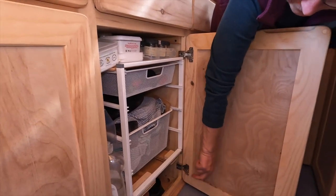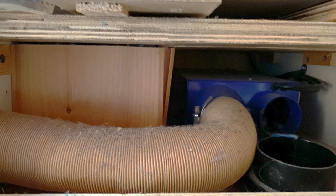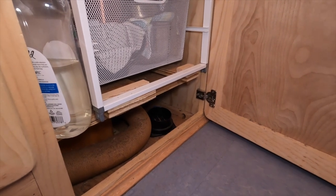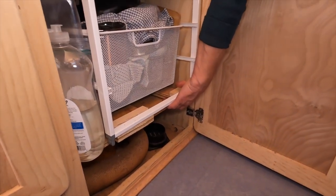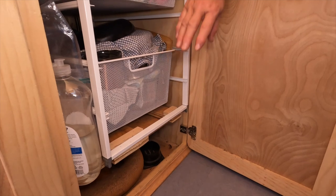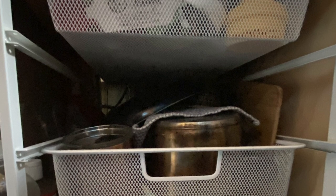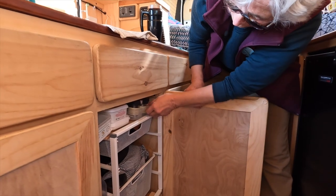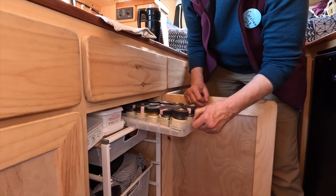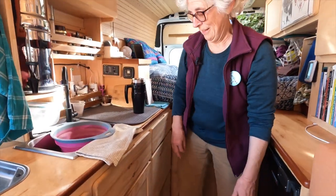So this is one of those serendipity things. My Propex heater is underneath there. So the furnace itself is underneath. The vent goes over there to underneath the other cabinet. And then I put a shelf on top of the Propex. I didn't know what to do with this space, and it turned out that these Elfa shelves with drawers fit absolutely perfectly. The depth from front to back was exactly what I needed here. I have a little spice rack up here, using every little bit of space efficiently.